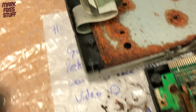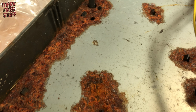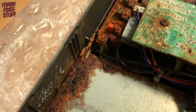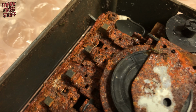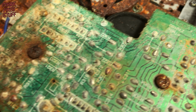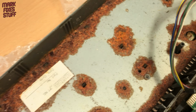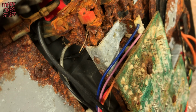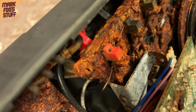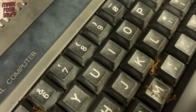And yeah, the all-important keyboard, which looks like it's been at the bottom of the ocean. So how long do we reckon this has actually been outside? It's a significant amount of time, I'd wager. Bear in mind, this is all solid. This is absolutely rusted solid. It is one large piece of rust. So, and look.